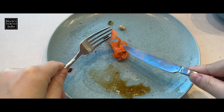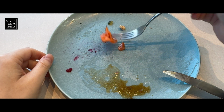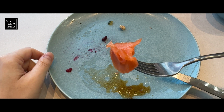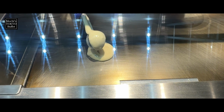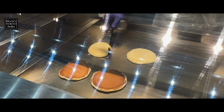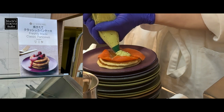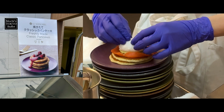The salmon's flavor was so rich, and it would have been even better with a bit of lemon or capers. Moving on, I checked out the Egg Benedict station and I noticed a twist. There was a pancake-based Benedict. While I didn't order one this time, the classic pancakes looked amazing.